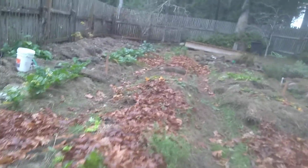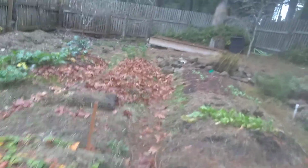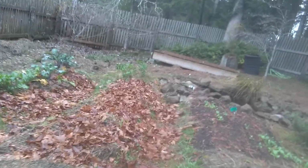And you can actually hear in some places where I'm walking through the swales, the water is still sitting in there. It's gushing around, and it's being forced to go into the ground instead of running away from the ground. So this system is still producing.